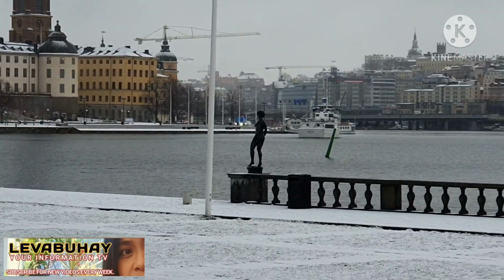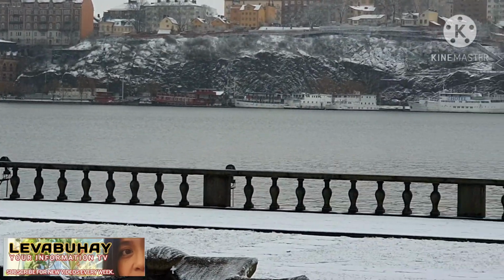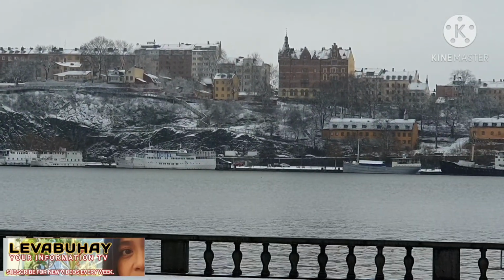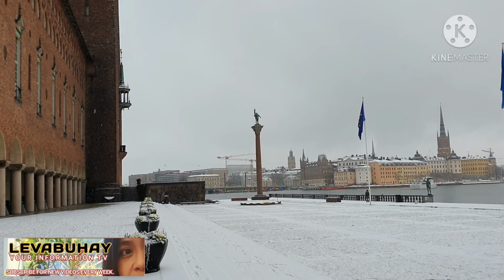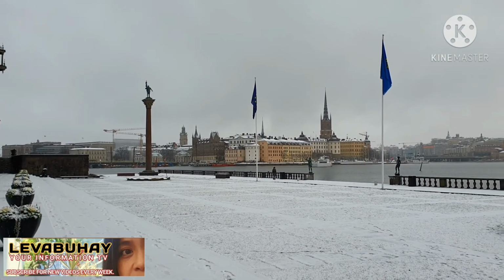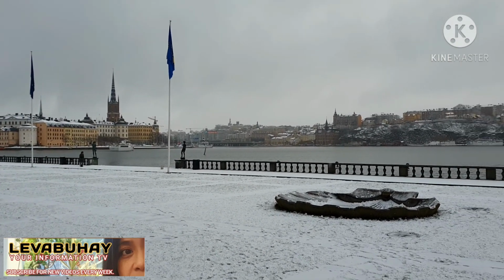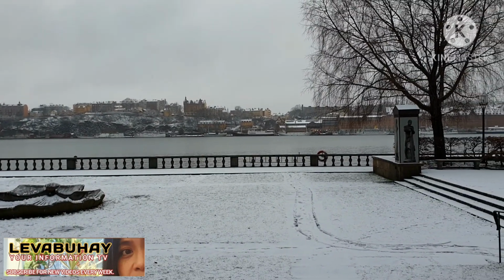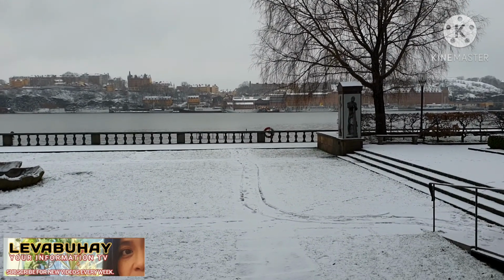So this is taken in the city of Stockholm, the capital of Sweden. When I took this video, we didn't even have negative degrees Celsius. We're using degrees Celsius in Sweden, not Fahrenheit. So we didn't even have negative degrees Celsius this day. We had about 0, but it felt like the temperature was -5 or -10.